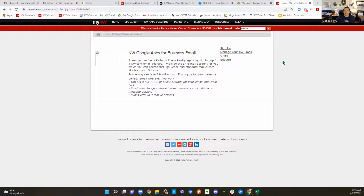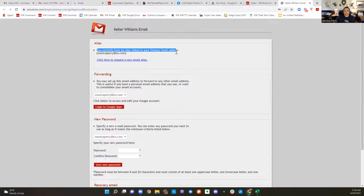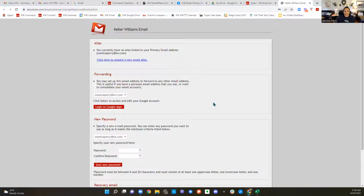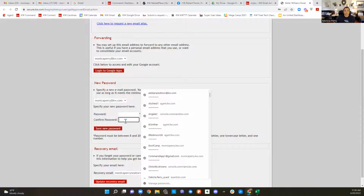When I click on that, it's going to show me KW Google Apps for Business email. You don't need to sign up. You need to manage your KW email. And it's going to show you currently have this email address. If you have any forwarding set up, then it'll show you right here. It shows you what your email address is right here, and you can just change the password.